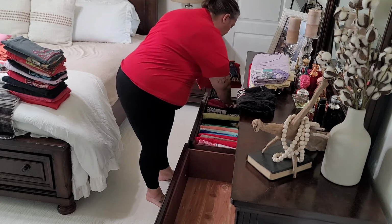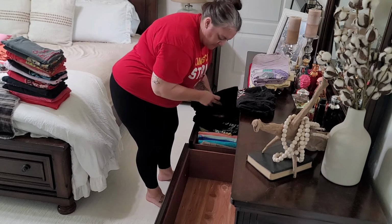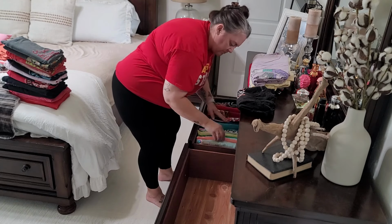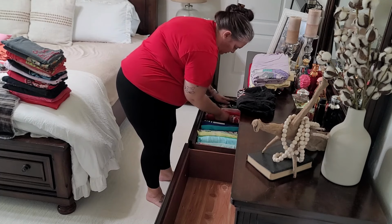Going back to making sure that you're trying everything on. If you don't want to try it on, you should, because that'll give you a better idea of how comfortable you really are in the piece. Take a mirror, stand in front of it, hold the item up to you. How does it really make you feel? You know what I mean?